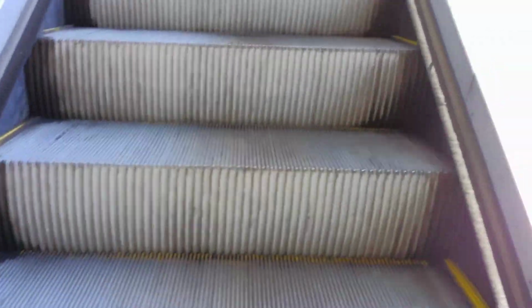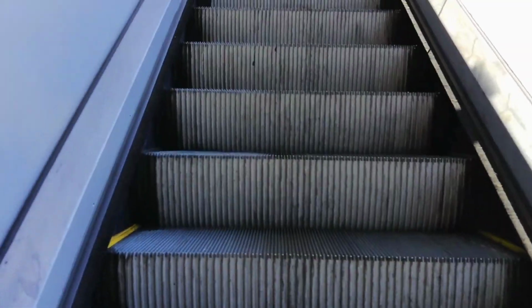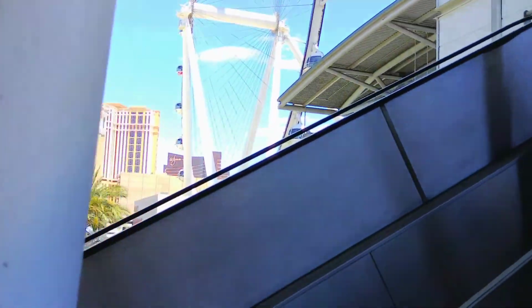So the escalator is broke, so we get to climb it. This is always fun. There's the High Roller there. Good view of it. It's about to fall backwards. Not a good thing.